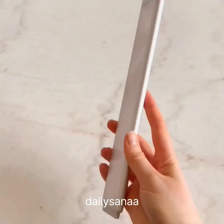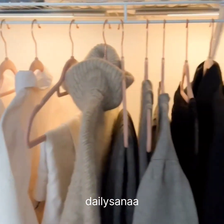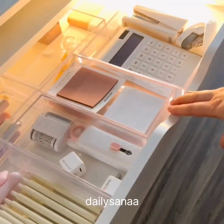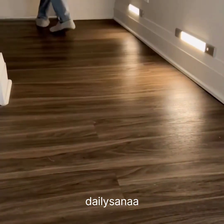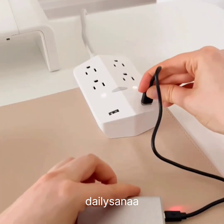Amazon home favorites. This is a motion sensor lamp which can easily be attached to any magnetic surface. It also comes with this magnetic strip which allows you to attach it in other places as well. You can tap it to keep it on, otherwise it turns off automatically after some time. It's also easily rechargeable and the charge can last up to 2 months.